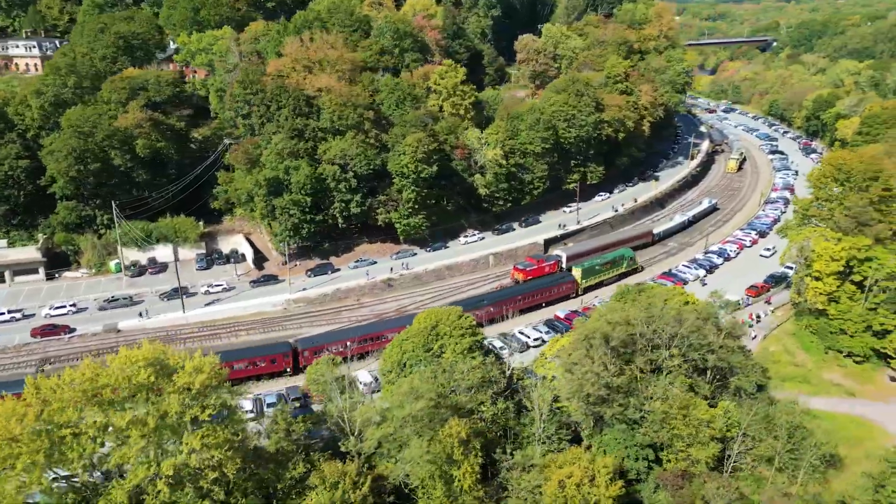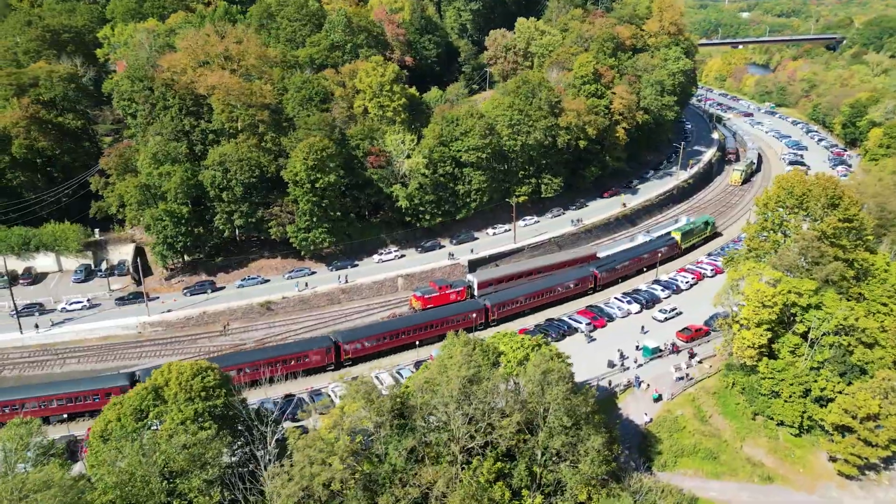The train ride is about 45 minutes long, and it has a narrator explaining all the scenery that you pass. There are departures every single hour in October, or the beginning of October when we went, from 10 a.m. to 5 p.m.